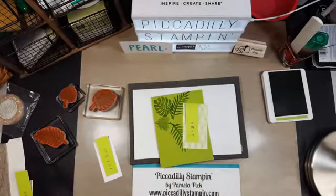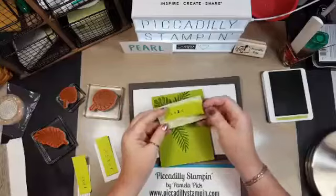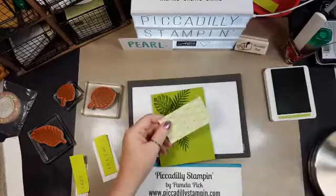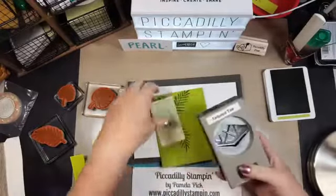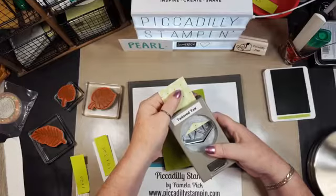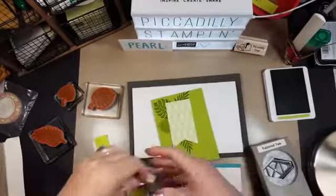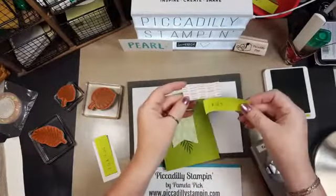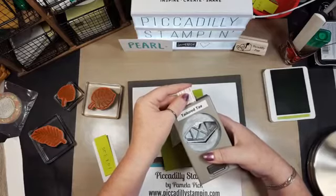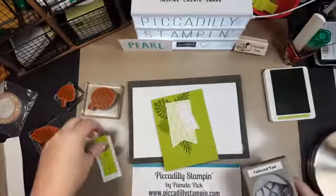Okay, so let's keep going. Here's some of my little scraps. But I think what I want to do, so that I can see how I'm laying this out, I've cut my pieces of DSP, and this one is cut at 2 by 3.5, and I'm just going to use my tailored tag punch because I like how it makes a cute little tag, and punch that out. This is going to give me a base here of what I'm looking at. Now this one I did in the Blushing Bride, and this is 1 by 2.5, and I'm just going to use the same punch and kind of center it in here. Put that in my scrap.